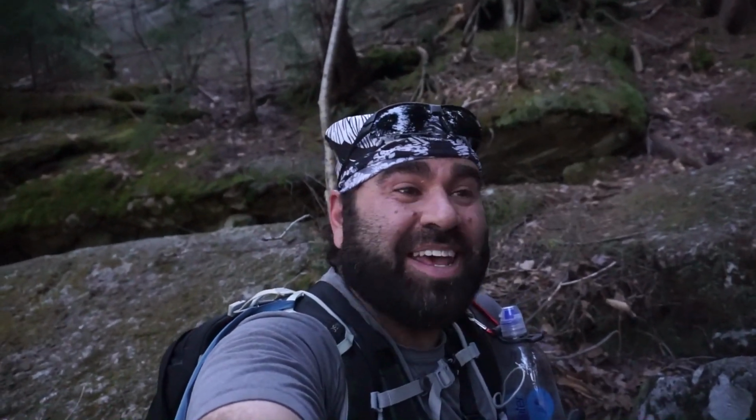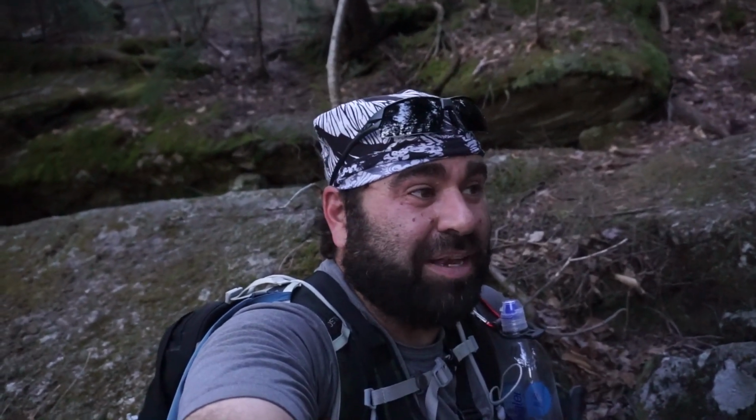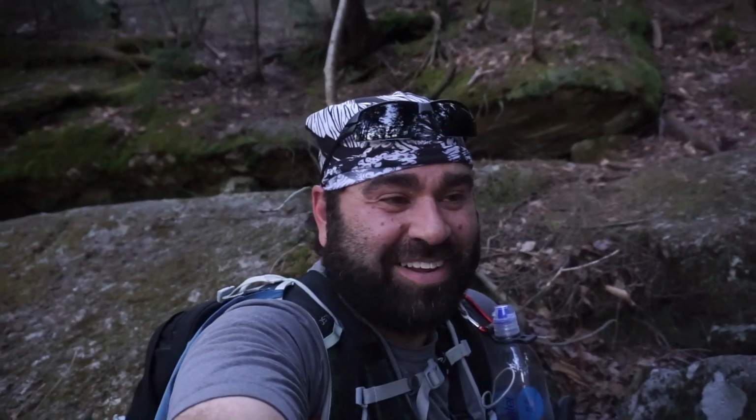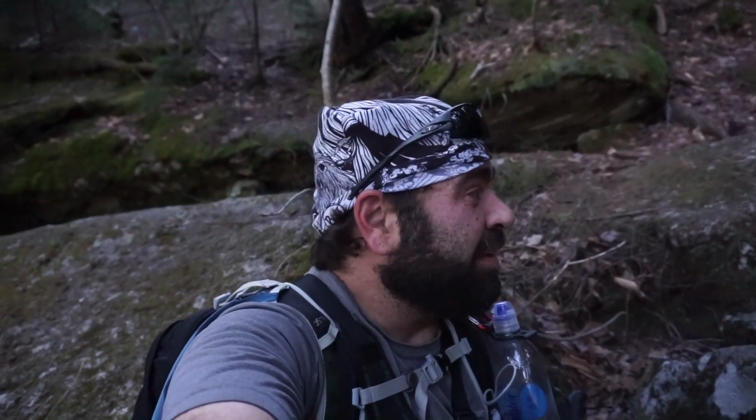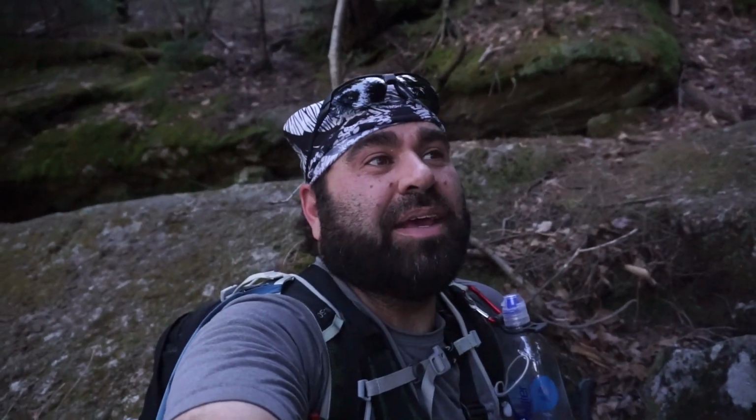I really expected the scrambles to be above tree line and the rocks to be dry. So it's going to take a little bit longer than I expected, but it's better to go slow and steady than dead and not moving. So anyways, catch my breath and get moving.